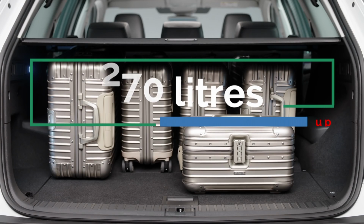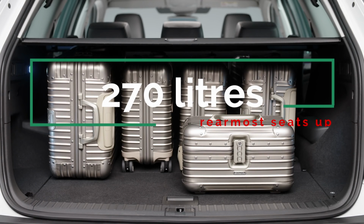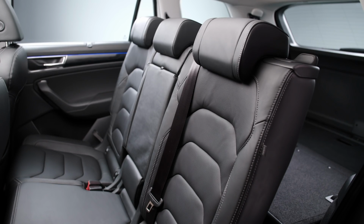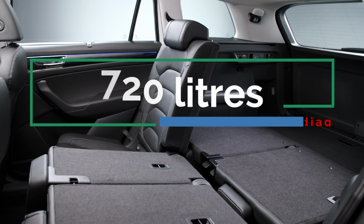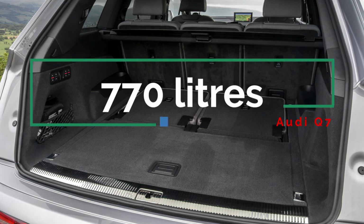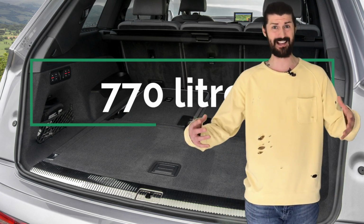Skoda quotes a piddly 270 litres for the boot space, although that's with seats 6 and 7 up. Now, a better indication of what you'll get with those seats down is to look at what Skoda quotes for the 5-seat version, which is this. And it's not too far away from the space you get in an Audi Q7, and that's massive. So that's the Kodiaq in numbers. And if you left it there, this car would be okay.